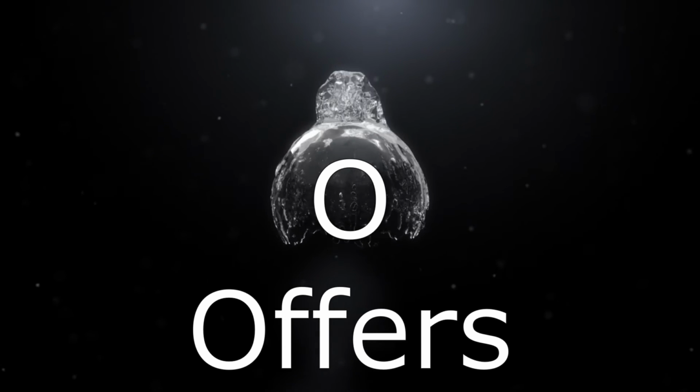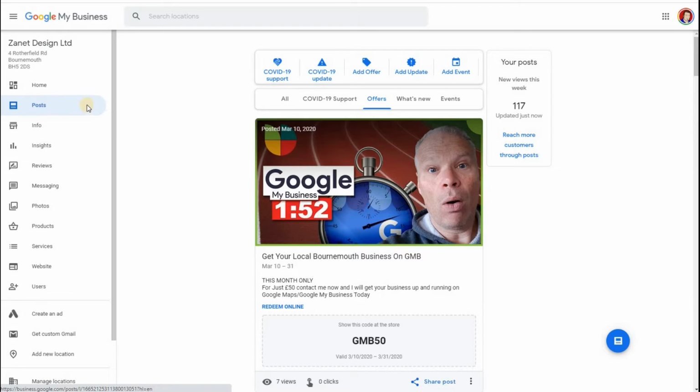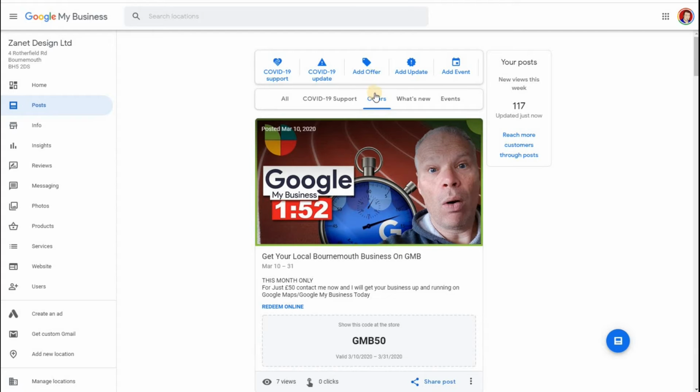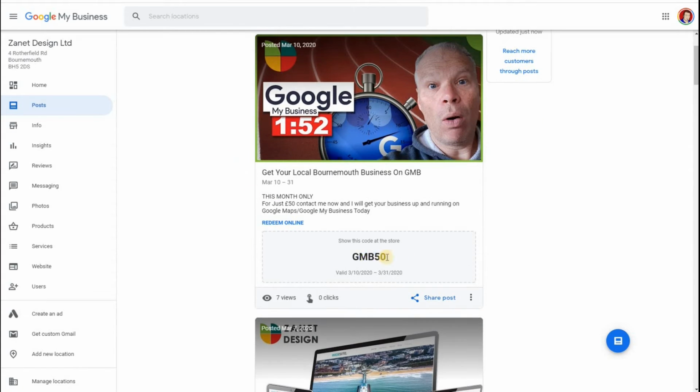So O is for offers. If you click on posts, you'll notice that you can add an offer. With offers, the difference is you can have a coupon code. So you can add a coupon, make it so that it can be redeemed on a certain page, and have it expire as well. The useful thing with the code is if you say something to make it clear and stand out as being unique to that code, then not only do you know where it's come from, but it'll also remind you what the offer is.